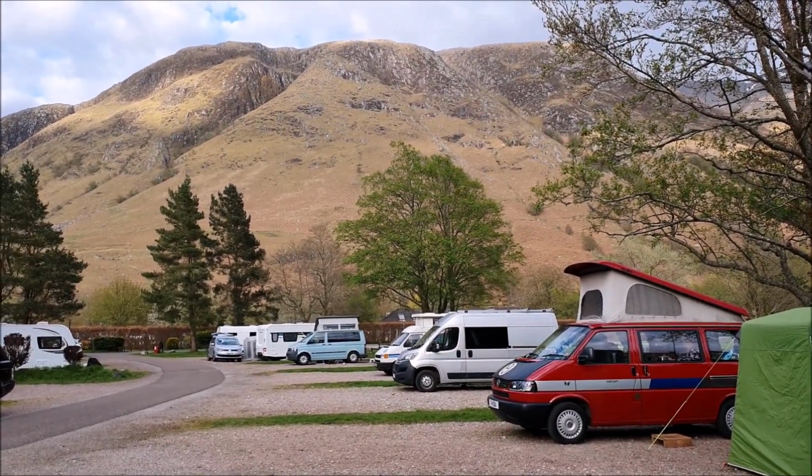Yeah, it's something else. Well, it was a nice dinner, and after dinner we had a bit of a stroll to find the start of the Ben Nevis path. We're going to have a little wander up there tomorrow and see how far we get up.